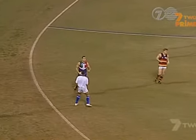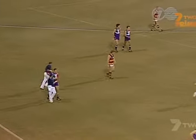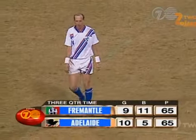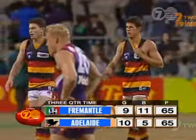The siren has sounded. 38 minutes that quarter. Lots of drama. Unfortunate injuries to both sides. And we have an absolutely tied-up game. 65 points apiece at three-quarter time, the Dockers and the Crows.